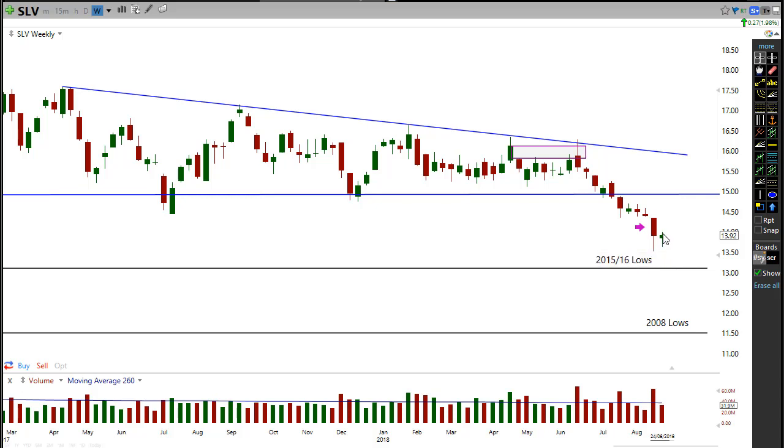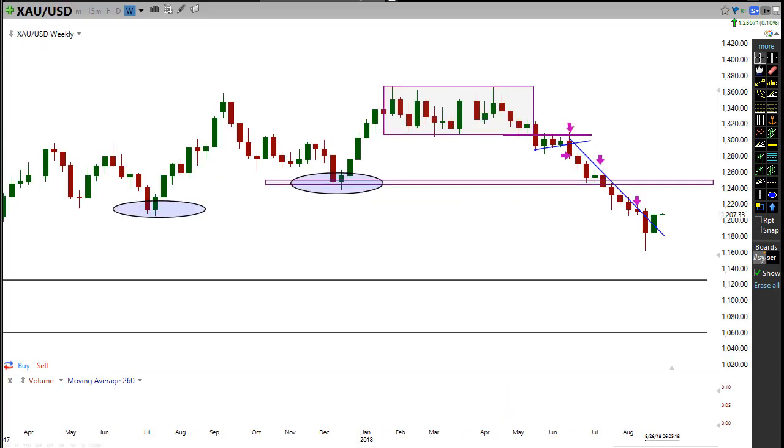So once again, if we get a bit of a relief rally back up, probably $15 on the SLV, same for the silver price, and then if we get a lower high there, we're probably going to hit the 2015 lows, break that, and then there's nothing stopping it from going down to the 2006 and 2008 lows. So that's what I see on the silver and gold market.